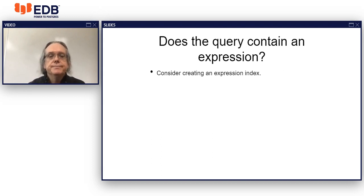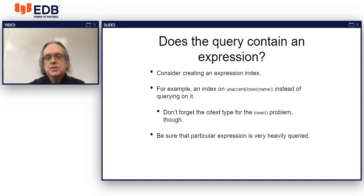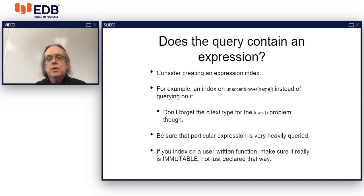And does the query contain an expression? Well, Postgres supports expression indexes, where it indexes on an expression rather than a static field. For example, you can create an index on unaccent lower name instead of just querying on unaccent lower name. Don't forget that citext exists for the lower problem, and citext supports indexes just fine. And make sure that particular expression is heavily queried, because these are expensive to maintain.